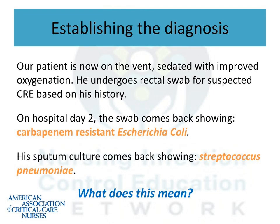So going back to our patient, now that he's stable on the vent and sedated and his oxygenation is stabilized, the next step is to establish a diagnosis. Because of the history received from EMS and from the emergency department, a rectal swab is done to confirm the presence of CRE. And on hospital day 2, we confirm that the patient has carbapenem-resistant Escherichia coli. His sputum culture, which was taken during his stay in the emergency department, shows Strep pneumoniae.